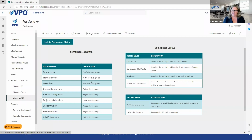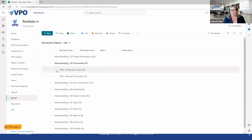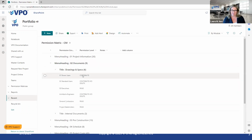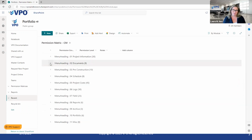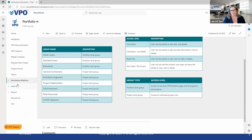But we really try to take that challenge out and make it really easy to see exactly, if I'm going to be inviting somebody into my system, what are they going to have access to, every type of document or module within the system. And so we can always tailor this, but this gives you a starting point, and is also best practice. As a construction manager, for customers who are construction managers, these are the default permission groups that you typically see. And we've already done the legwork as to what they should have access to. But again, it's always able to be tailored.